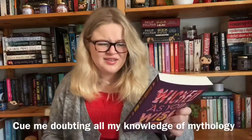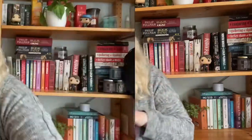This came out in March. It is an urban fantasy about the Firebird, and it begins set in Avalon, which obviously has links to King Arthur. But on the back it also mentions Snow White, the Snow Queen. I think it's going to have so many different fairy tale influences in it, and I'm so excited to read that.